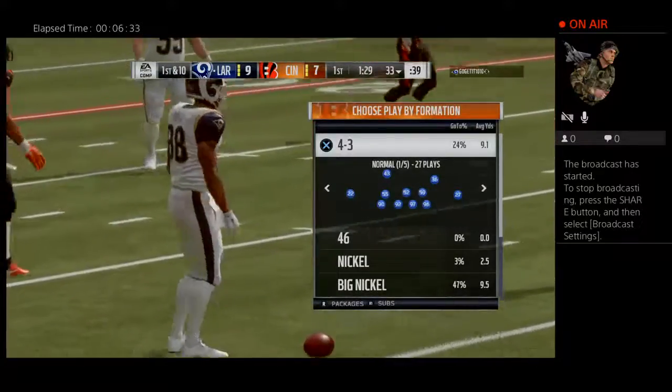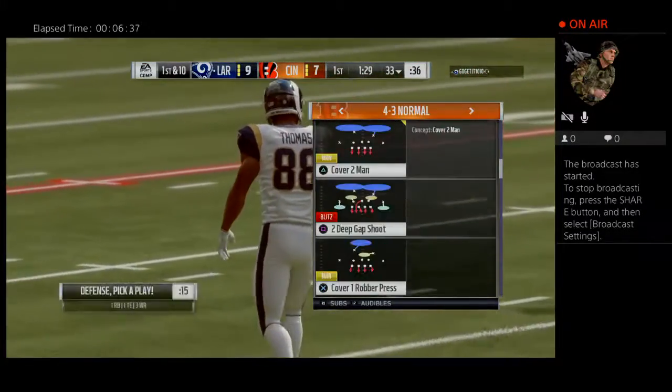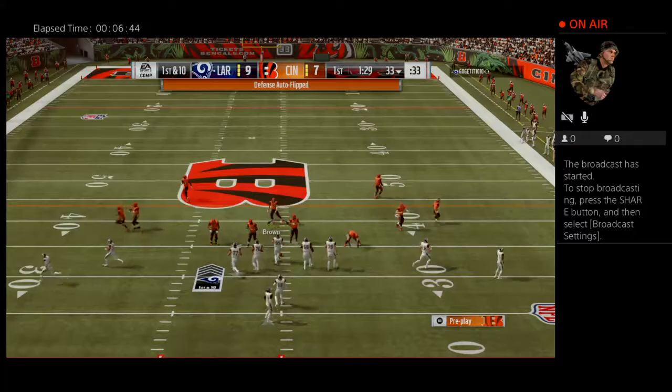The Rams offense now making their way out to take over. A tale of two extremes already in this game. A touchdown pass on their opening drive followed by an interception last time out. Now, it sounds like things balance out, right?